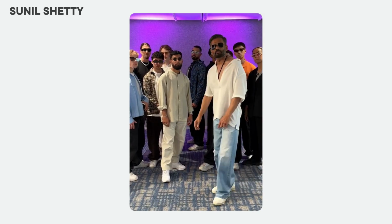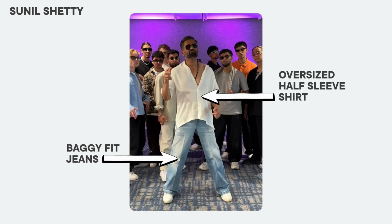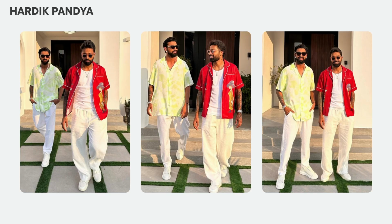And here we see Sunil Shetty with some really baggy jeans and an oversized half-sleeve shirt, once again rocking the oversized look. And here we have cricketer Hardik Pandya. He's doing a layered style. As you can see from the bottoms, they're pretty baggy and loose. And he's wearing a different kind of loose shirt with a slim fitted t-shirt on the inside.